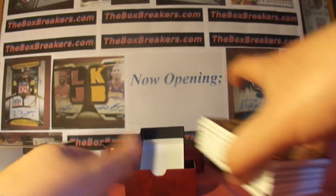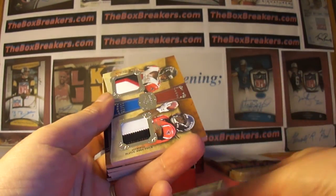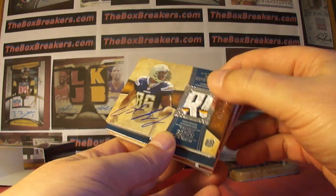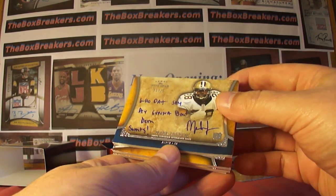But that was a heck of a box with Joe Cool, duel with Ryan and Julio, Vincent Brown with a logo patch and an Ingram inscriptions. Hard to beat.